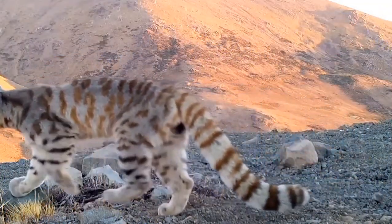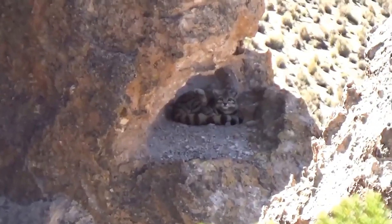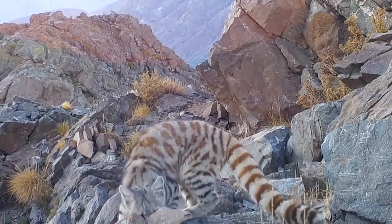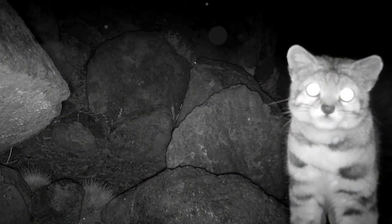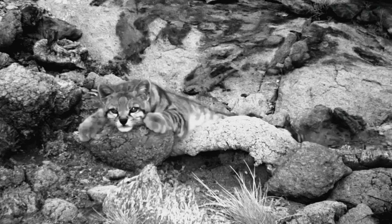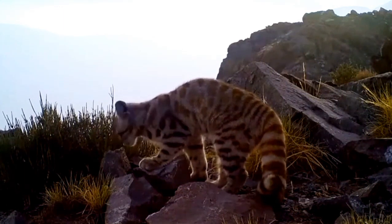Like its long, thick round tail, which is 70% of its body length, it uses that thick tail for balancing and even blanketing itself to keep warm. It also has extra thick fur that provides insulation against the freezing temperatures of the Andes, making them capable of withstanding deadly temperatures of minus 40 degrees Celsius. It also has a large nasal cavity, which helps them breathe in extremely thin air. Additionally, it has specially adapted hemoglobin for high altitude living.